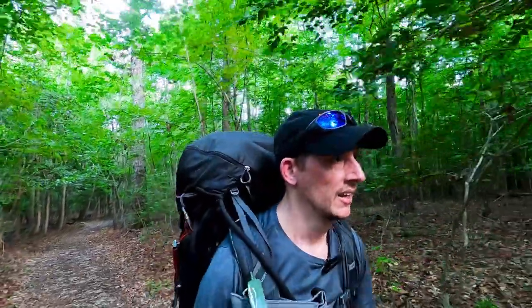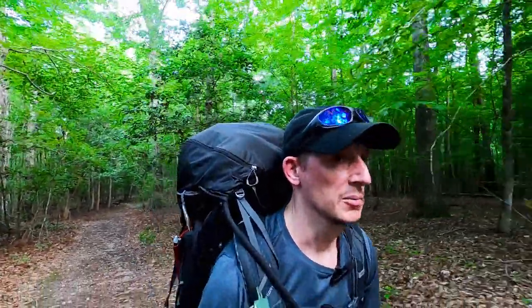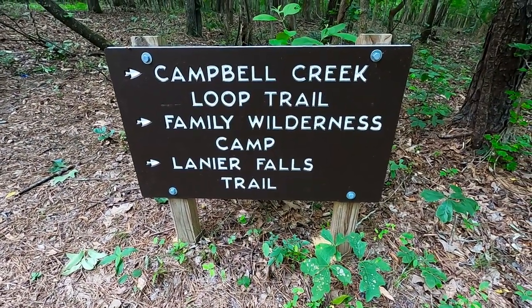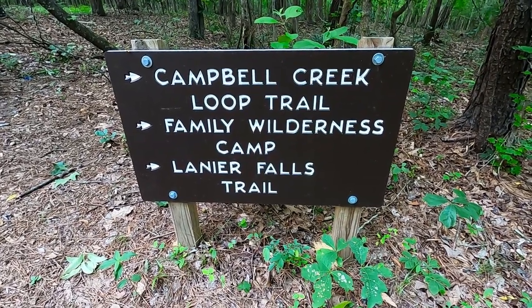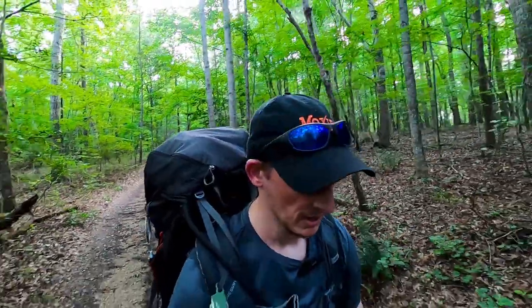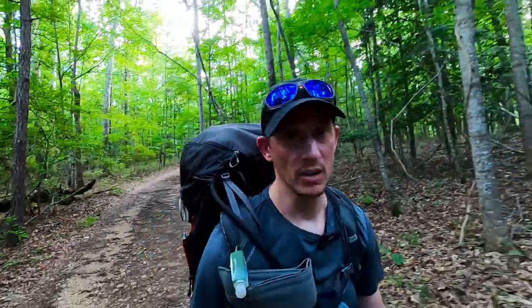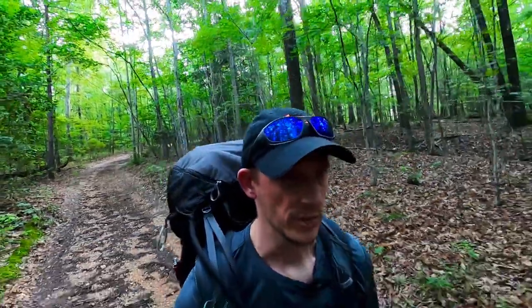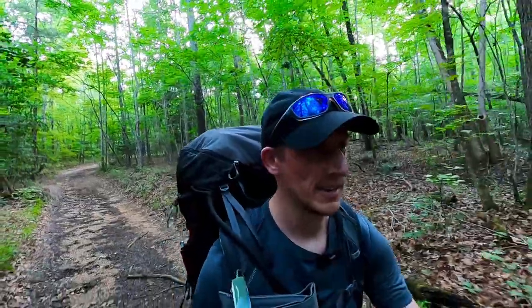Here's the something. I'm hoping, yeah, it's the family wilderness camp cutoff or spur. We still have a little ways to go, but closer than we were 5 steps ago, so that's progress, right? Lanier Falls Trail is about a half mile. Might be one way, might be round trip. A little spur to, depending on the river's water level, a small section of rapids, as opposed to what I would typically think of as a legitimate waterfall. But I believe it's named that also in part because, again, of this region's situation within the fall zone.